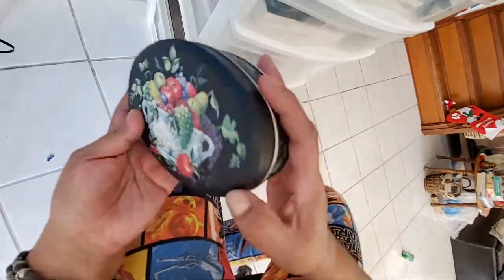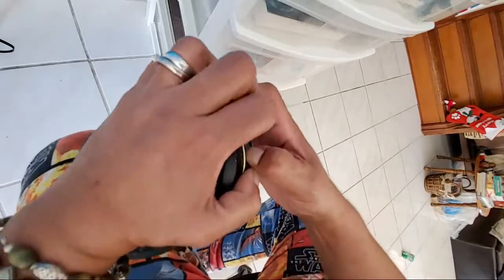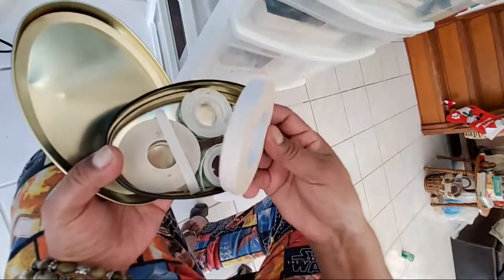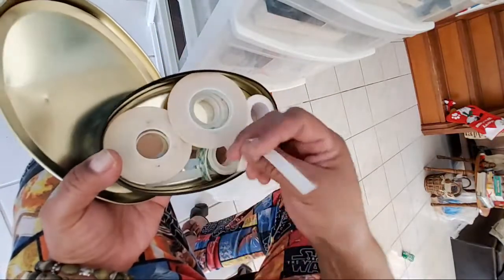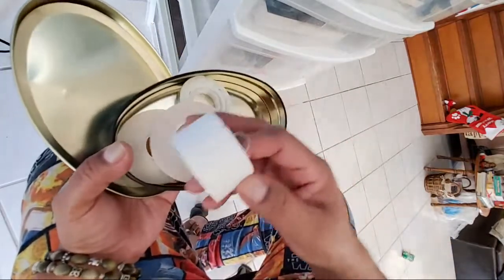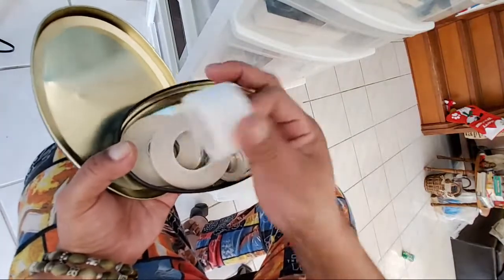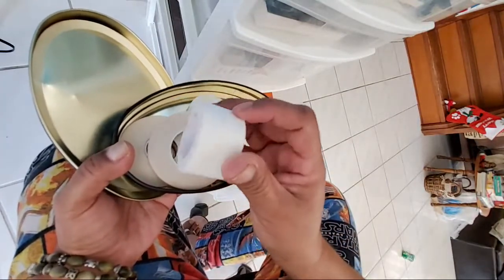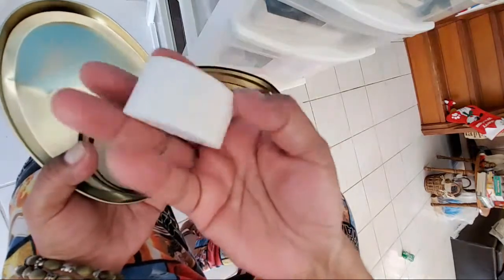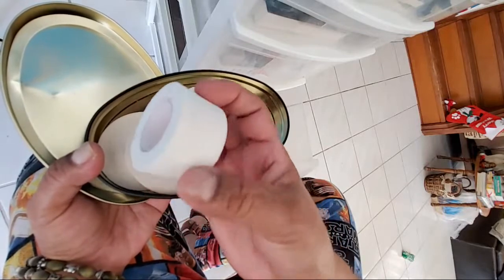But again, I just love, love, love it. I love little cute little things like this for storage. And this is where I keep my tapes, my double-sided tapes. Is this just a strip? Yes. And you know what this is? This is paper tape from the Dollar Tree, like medical tape. And I use this to make DIY washi. It's not the best quality, but it works pretty well. So there's a little tip.